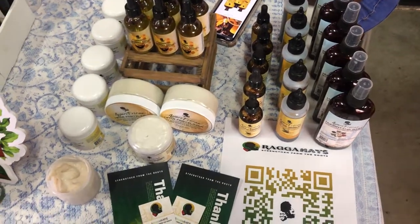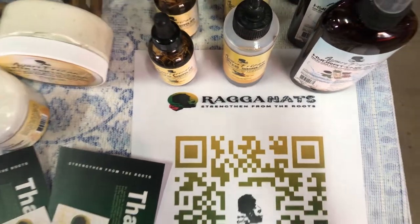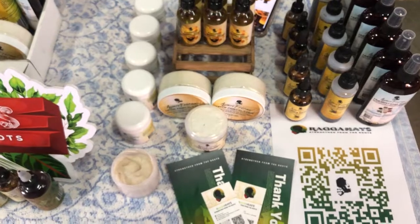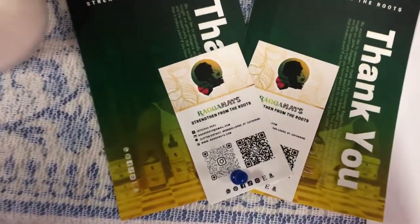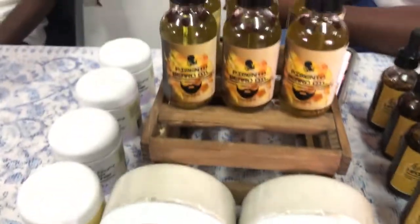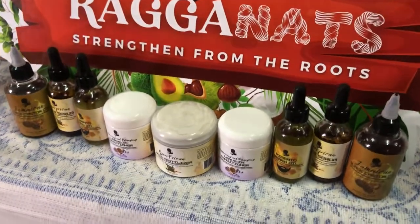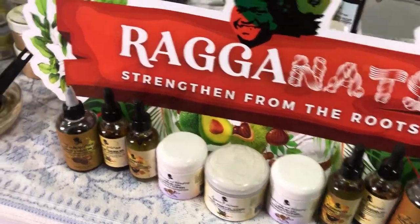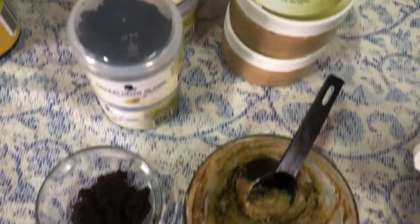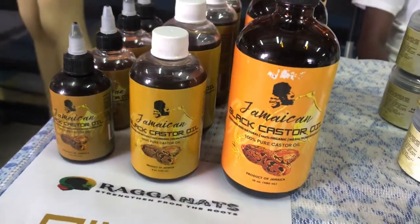This is Raganuts. So they actually do castor oil and hair products. This was also another interesting table, and I believe they have their info, they have their website and so on, so you can check them out. They also have beard oil and some other stuff, so guys, feel free to check them out. This was just some scrub using henna. So these are hair scrubs, and here is the Jamaican black castor oil, locally made guys.